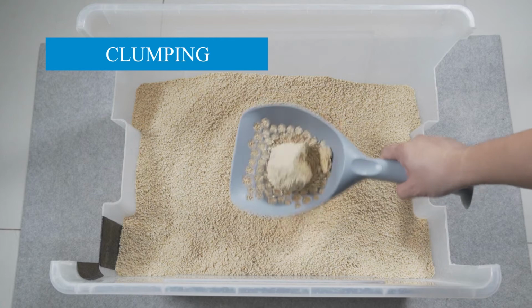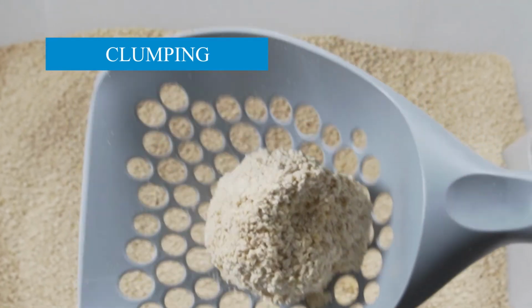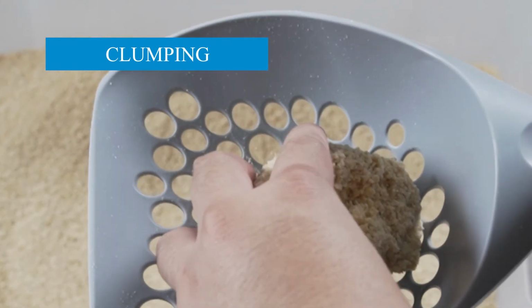Breakage could be seen at the edges. For a flushable litter, clumping is rather firm to the touch.